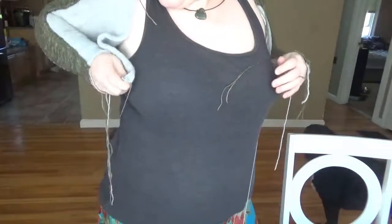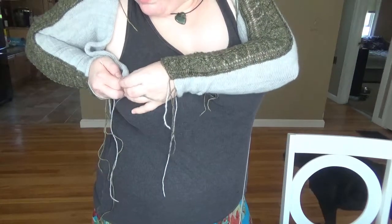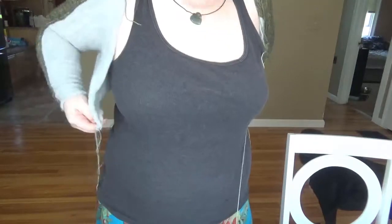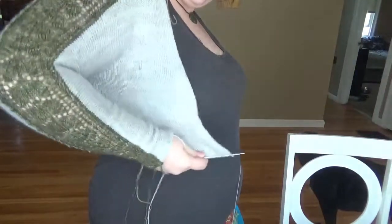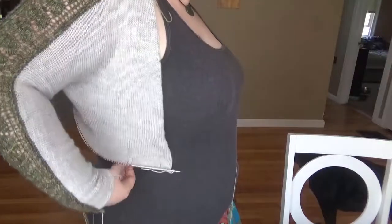Alright, so let's see if I can stand up a little bit. Oop, I'm losing stitches. It's fine, I'll get them again. Okay. So here is where I'm at now. I'm just underneath the bust. If I wanted to make this a shorty kind of cropped sweater, I could stop right now, but I can't. So I've got several more inches to go. I want it to be at least down to my waist.